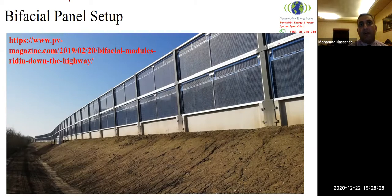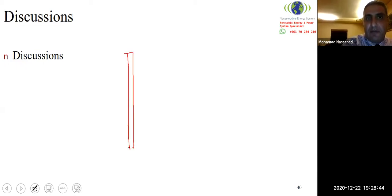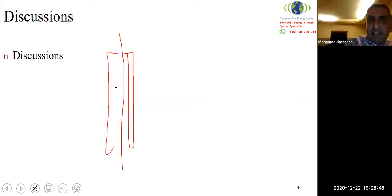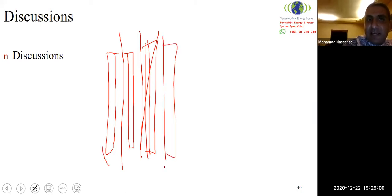It's just the cost of the panel and nothing else in regard to this. Let me go back to the panels. Any panel has silicon, an EVA sheet, and tempered glass. On the other side, they put an EVA sheet and they put a black backsheet. Instead of this black, they remove the black and they put a tempered glass, same as this one.